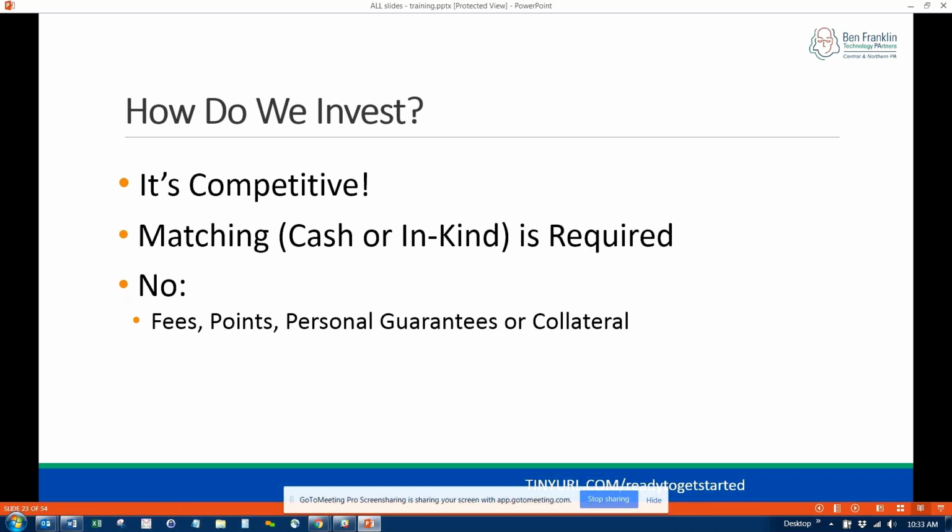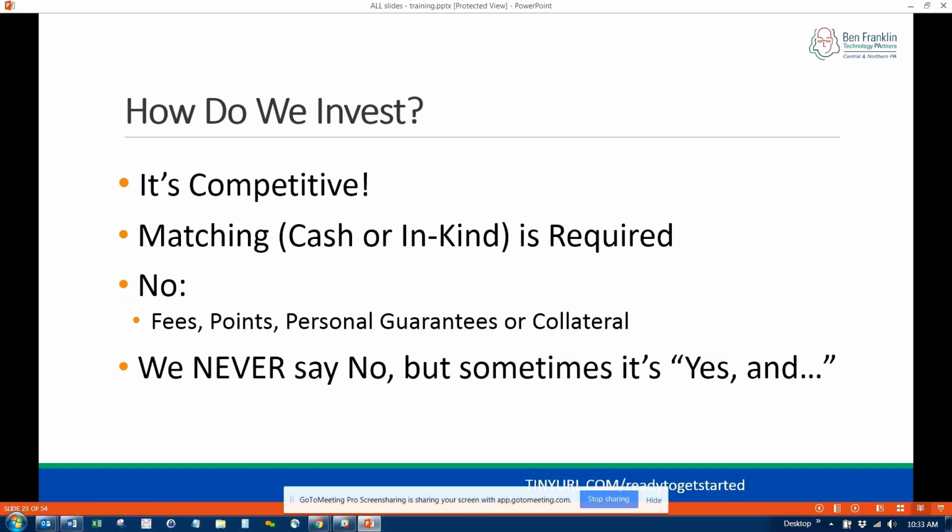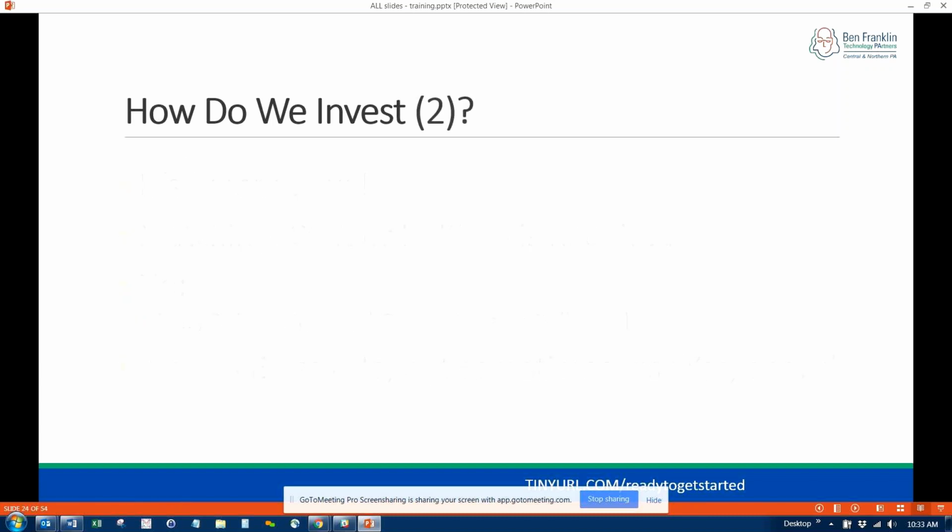So we don't take personal guarantees or collateral as we invest. And most importantly, we never say no. Most of the time, it's a yes and. Let's work together. Let's figure things out.